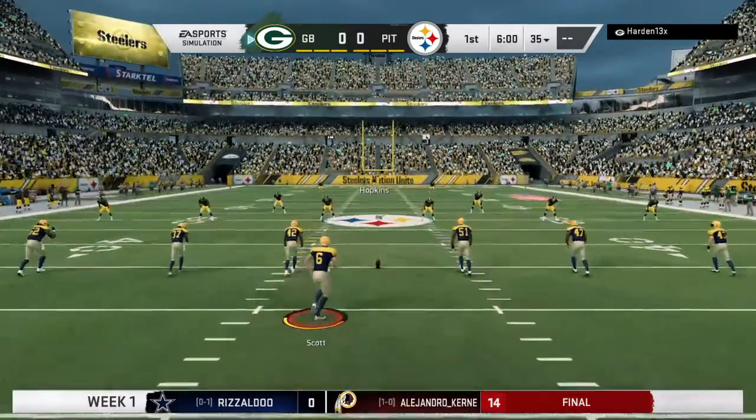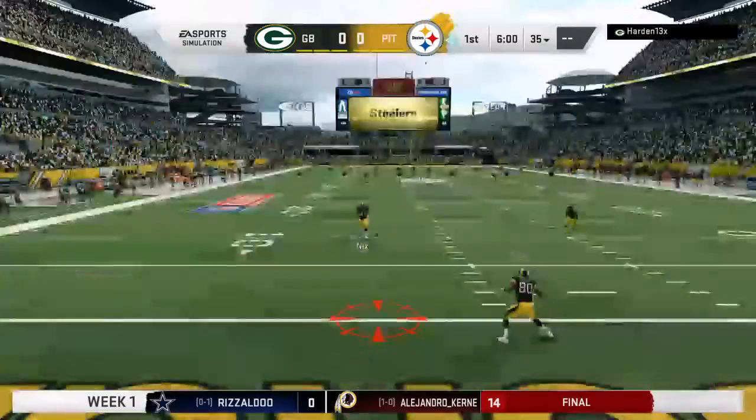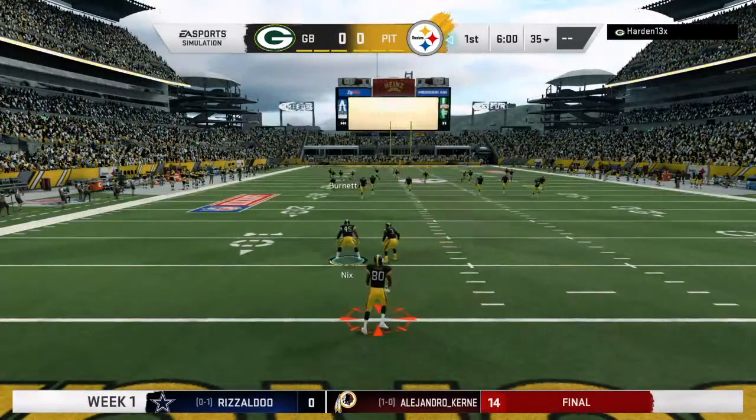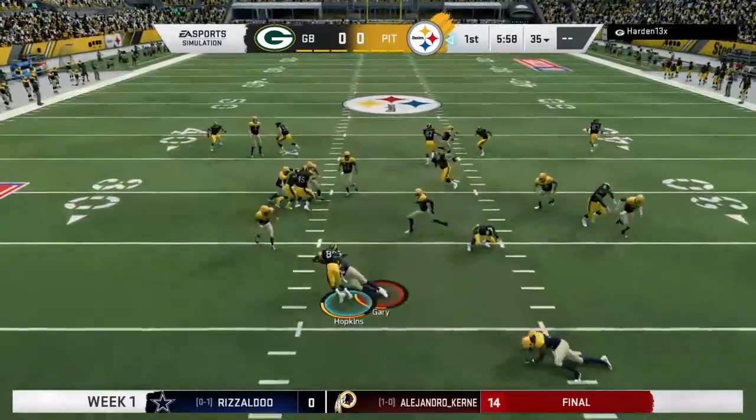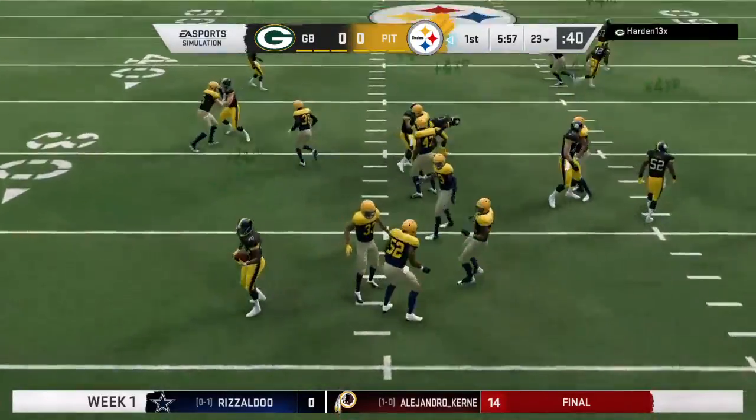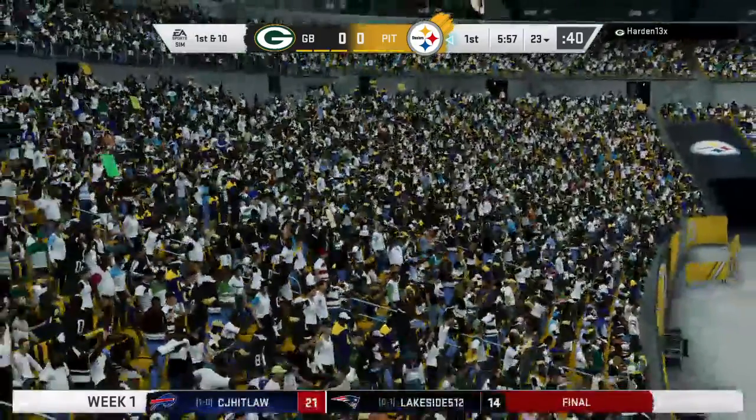The kickoff team on the field now as they will send this one away. This is fielded at the goal line. And he'll get across the 20 before he's brought down at about the 23.